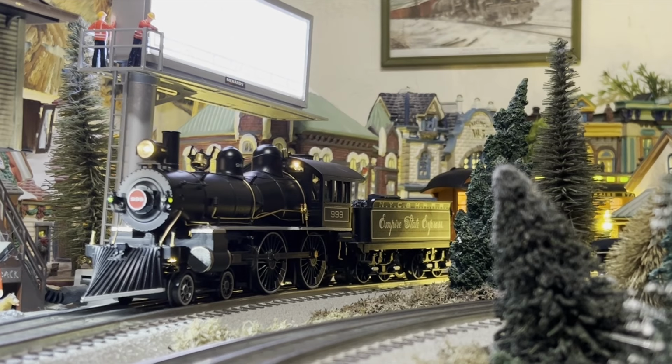When the loads are added, we should have a clear track. As soon as the conductor gives us the sign, we'll be on our way. I hope we get going soon. There's the signal now. Let's highball.